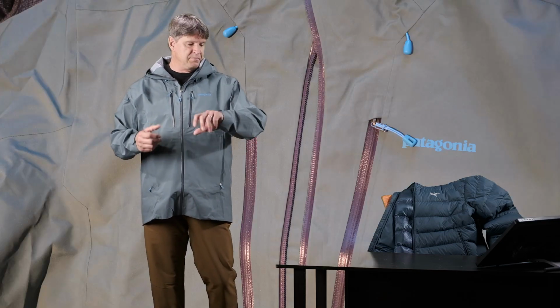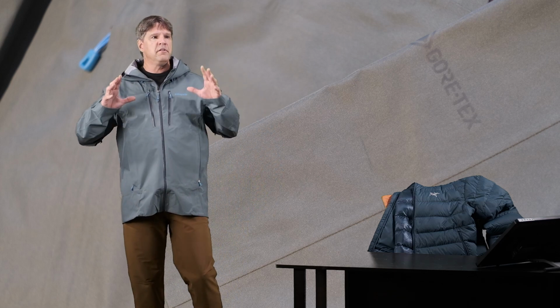Really great pieces. So with that being said, we are looking today at this Patagonia Triolet. Now this is a GoreTex hardshell from Patagonia that is, I believe, the heaviest, most durable rain and windproof jacket that they make. This is a 75 denier 3-layer GoreTex material that is totally wind and rainproof. Awesome jacket. These things are definitely meant to keep you dry, all right? Block that wind and keep you dry.